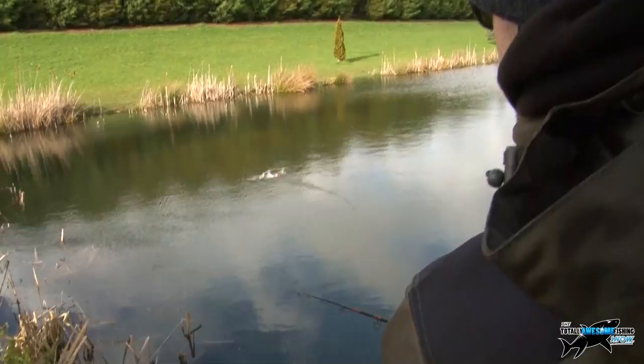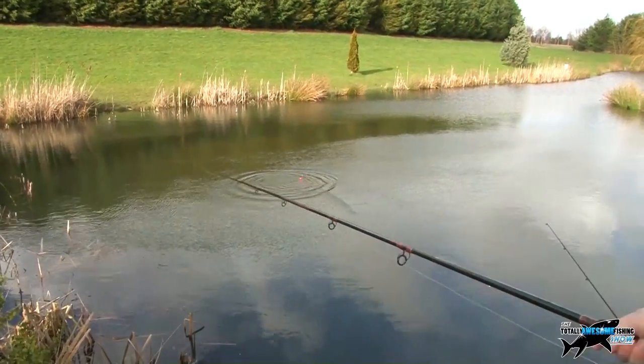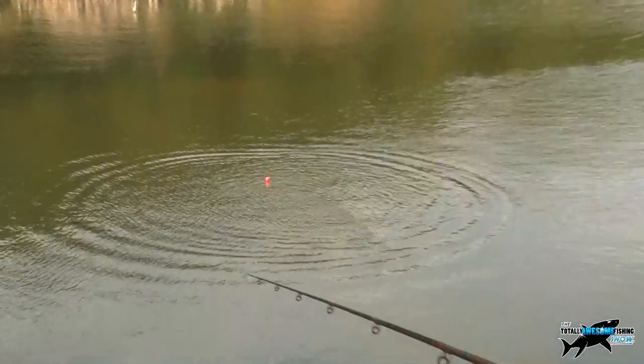Gentle underarm cast, and you should see the float. You can tell if he's alive and kicking. There you go, you can see the float wobbling around. And he's quite an active one, actually. He's going across the lake.